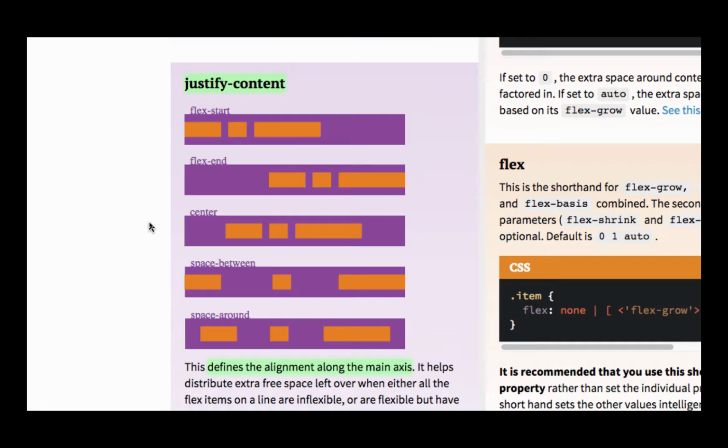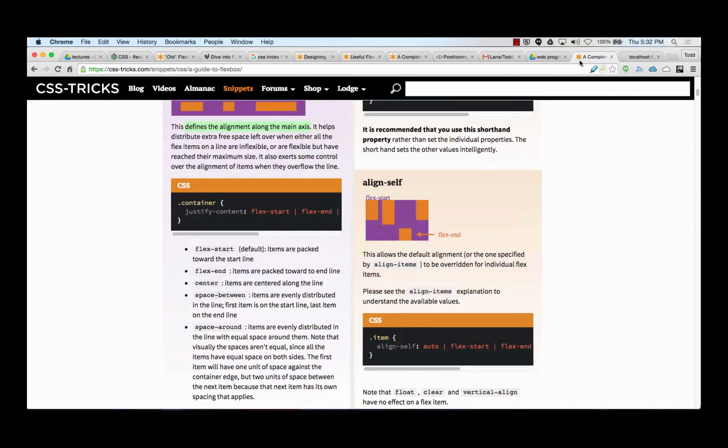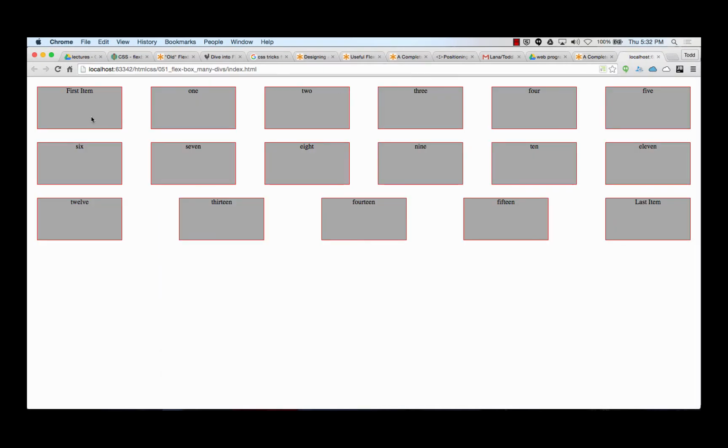So justify content works along the main axes. If I say row, like here, row, what's my main axes? Is this my main axes for a row? No, that'd be my main axes for a column, right? My main axes for a row is left to right. That's my main axes. What's the cross axes for a row?